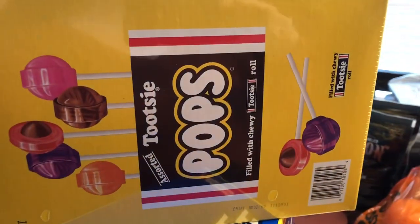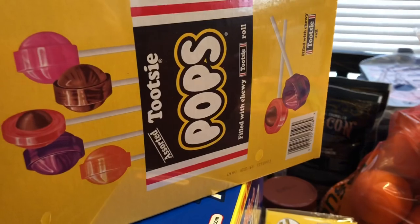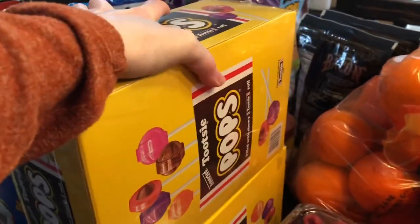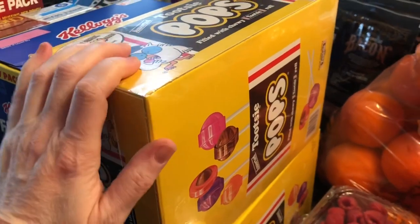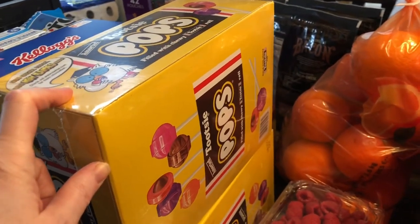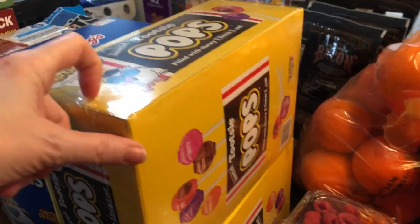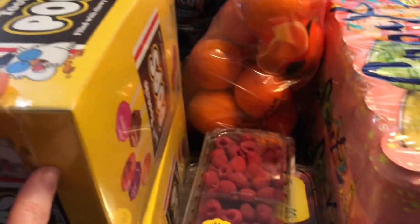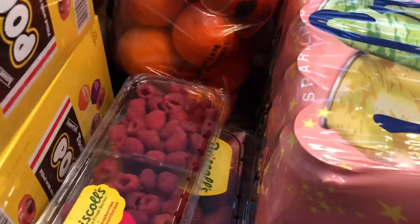He was one of the kindest men we ever knew, and he made a huge impact on our entire family. He passed away a couple of years ago. And so my husband wanted to put Tootsie Pops at our new location of our car lot, just to honor him or think of him. So that was kind of sweet.